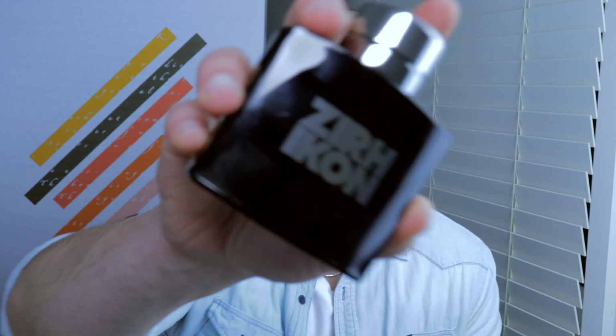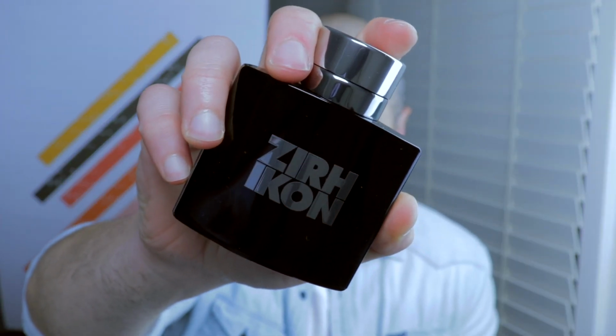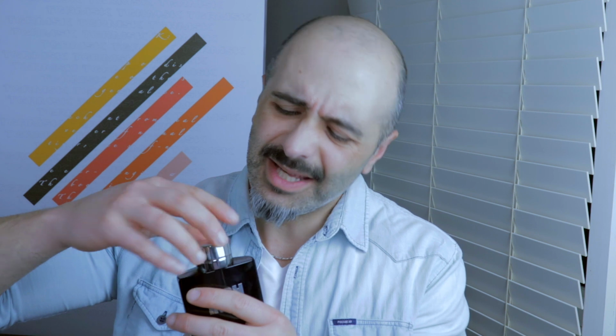Halfway through the list at number 5, and here's one out of left field that doesn't really get talked about all that often. It is this one right here. It is called Ikon by Zirh, whatever. For this particular weird sized bottle, which I think is a 75 ml, you get a magnetic cap, which is okay. Kind of okay, yeah. You get a decent sort of perfumey kind of smell, just like maybe a rung above a deodorant. This is where that's at.